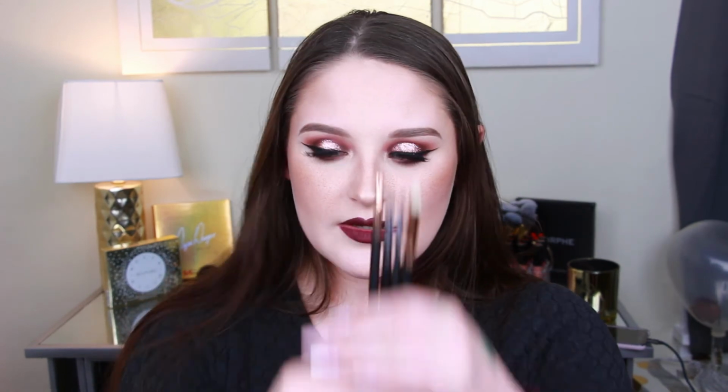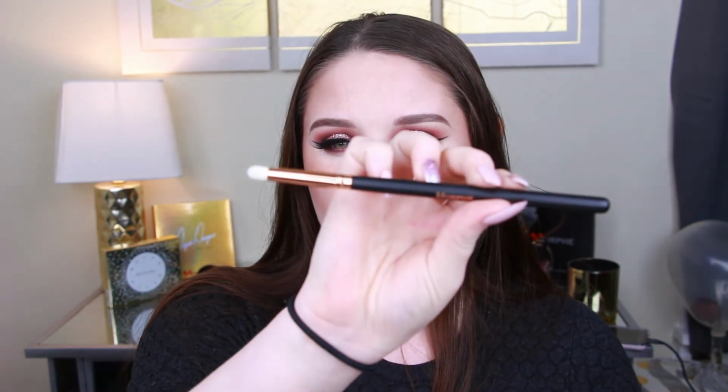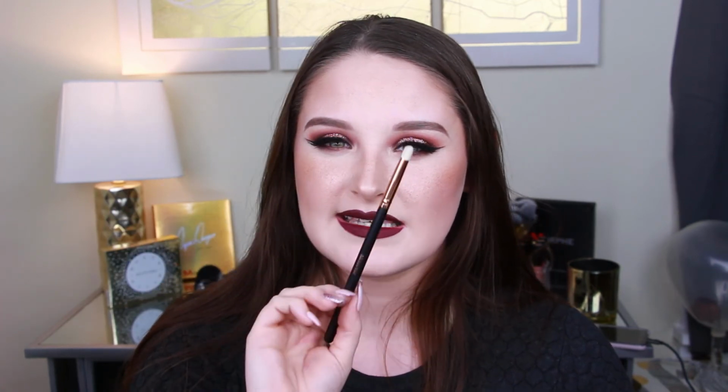Okay, we're down to the last four, so just hang in there. This is the R41. This is a more bullet crease brush as well. My thought process for this little guy was not only the crease, but also underneath the eye, because he's a little bit thicker than the ones that I have, in the sense that he's a little bit rounder, a little bit heavier. So I thought that would be a good option for him.